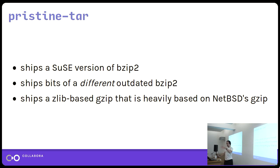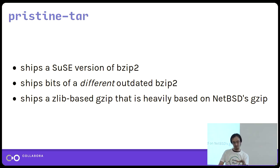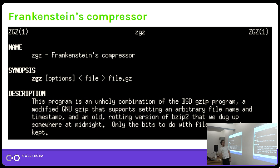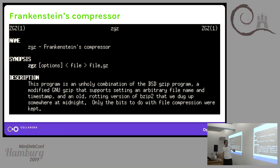It creates a tarball from Git, and then it applies some magic using some binary delta to recreate the exact copy of the original tarball with all of the checksums matching and all of that stuff. So it ships an outdated version of bzip2 and a slightly differently outdated version of bzip2, and also it ships a zlib, literally quoting from the documentation, zlib-based gzip that is heavily based on NetBSD gzip. And this is from the man page of this tool, Frankenstein compressor. An unholy combination of multiple zip programs that support arbitrary file names, blah, blah.